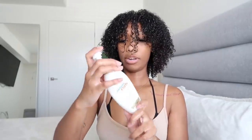And then I'm gonna go in with the coconut curls, curl styling milk. And I kind of just crimp it up in there towards the ends. Sorry if I'm moving fast. Got things to do today.